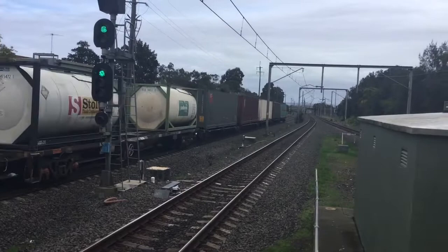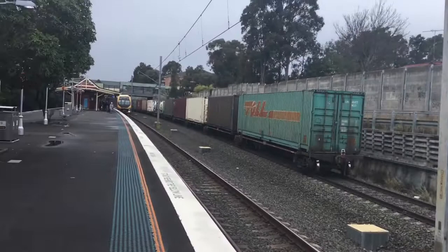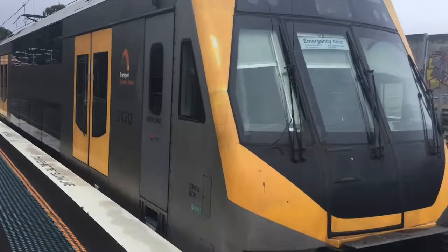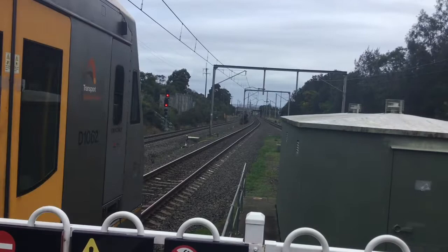And here is the train end. And we have an M set arriving at platform number 2 for Liverpool service. Front forecast M30. M30 departing platform number 2 for Liverpool service.